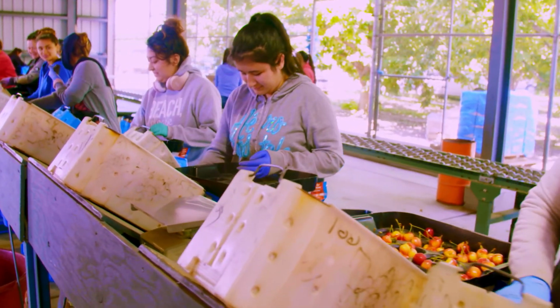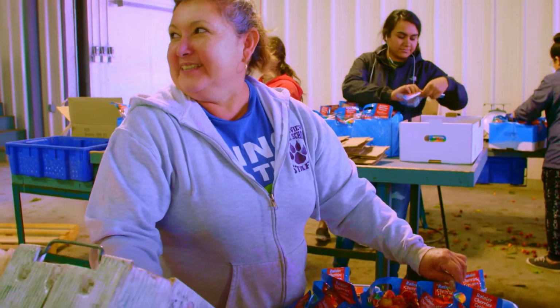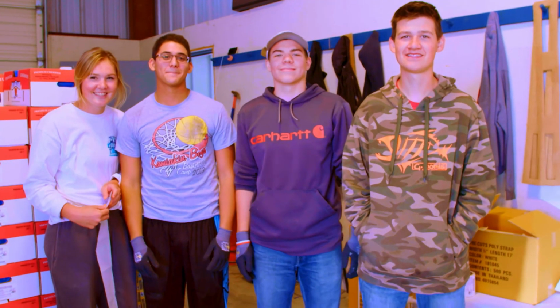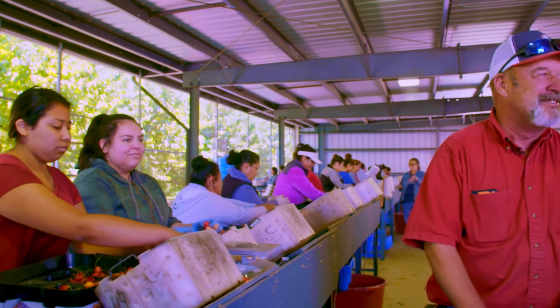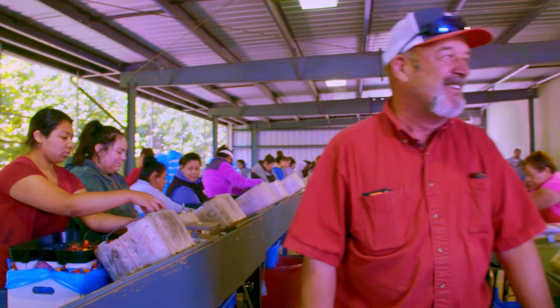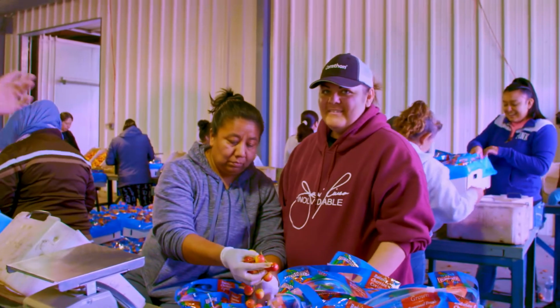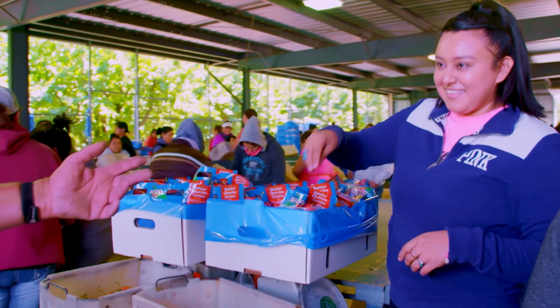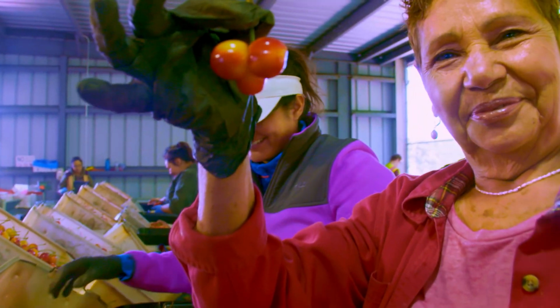No doubt it's hard work, but the atmosphere here is fun, and Gary embraces the people who work with him to bring in his crop. Just a whole bunch of good people, you know. We got Rosa Garibay, and Marlon, Corona, her family all works here. Mark Triple, you don't see those very often. Dora has worked here for 30 plus years. This is the best setup I've seen.